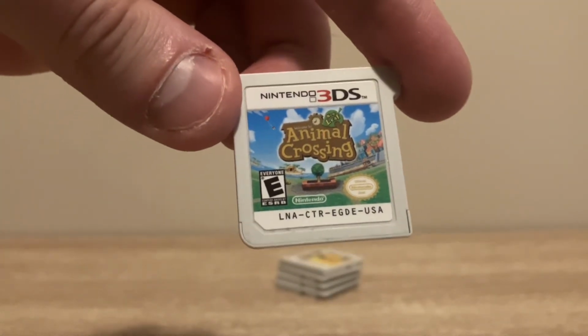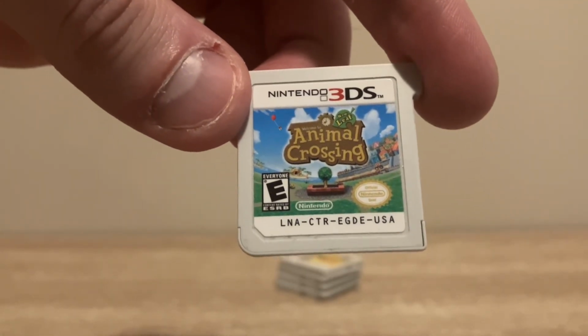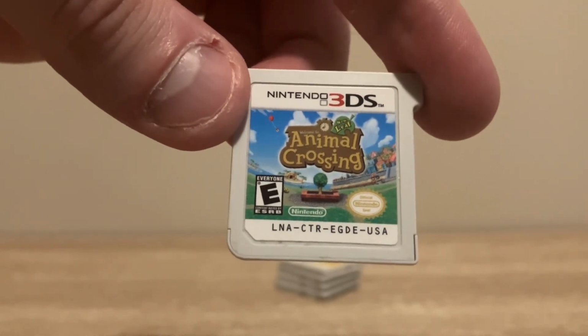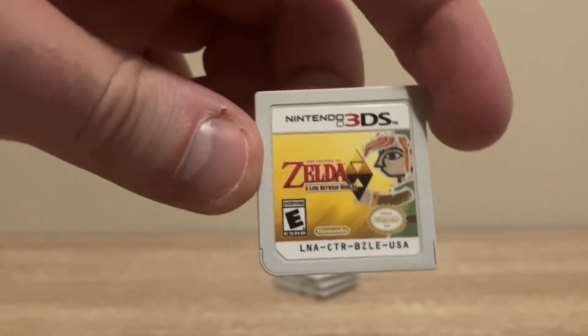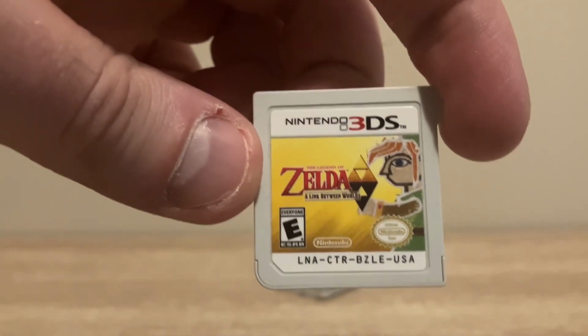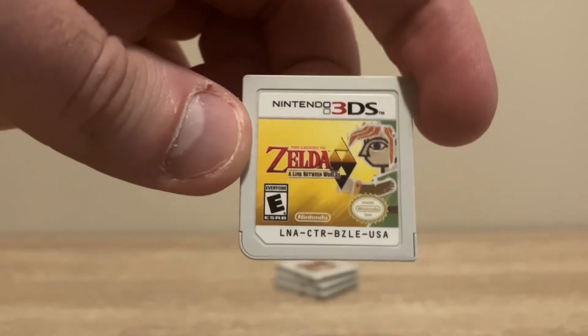Anyways, Animal Crossing New Leaf, I remember really, really enjoying. Not much to really say there. It's an Animal Crossing game, just a mellow game you can turn on, have some fun with when you're not really wanting to play anything intense. Then we got Legend of Zelda: A Link Between Worlds. I remember really enjoying this game. I definitely need to replay it here soon, but one of my favorite handheld Zelda games for sure.